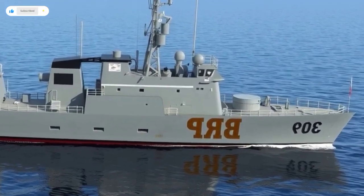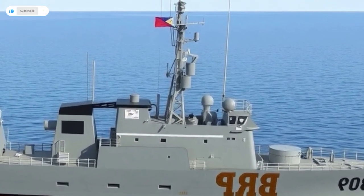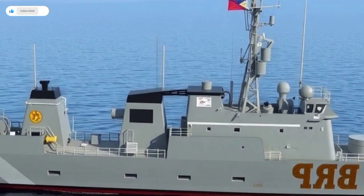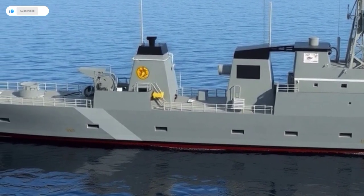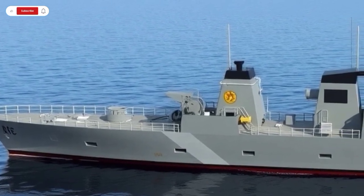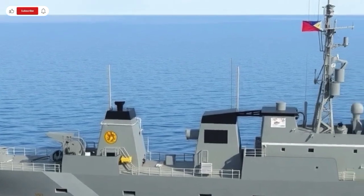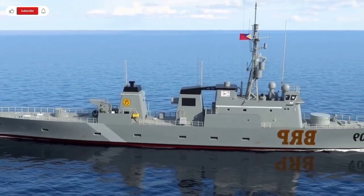It is supplemented by a 30mm Aselsan SMASH remote-controlled gun mount for close-in defense. Anti-surface capability is provided by 4 SSM-700K Haeseong, also known as Sea Star, anti-ship missile launchers, which offer long-range precision strikes against enemy vessels. For anti-submarine warfare, the frigate carries two 324mm torpedo tubes armed with K745 Blue Shark lightweight torpedoes.